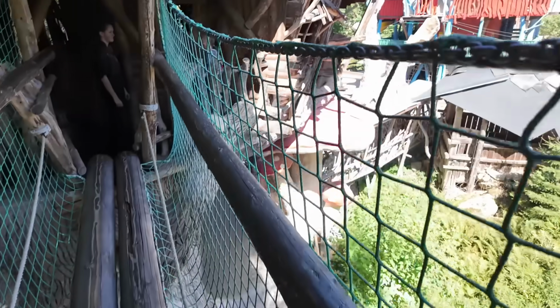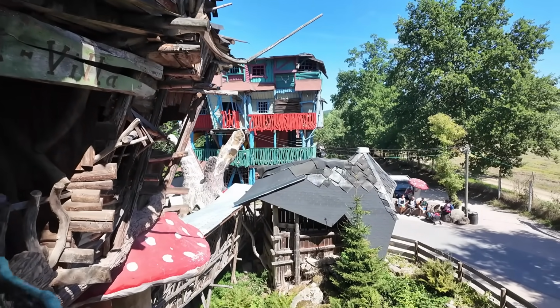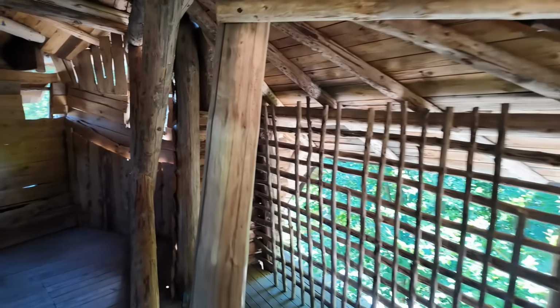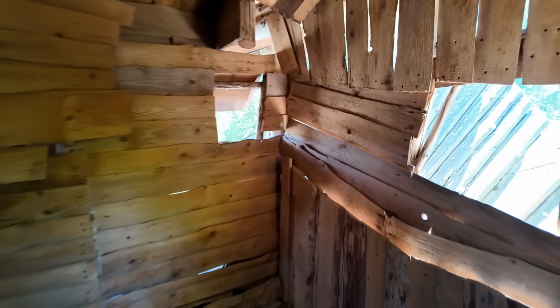Oh, there's another big building over there. I think it's the building Charlotte ended up going in earlier on, when she thought it was for the log flume. So this kind of reminds me a little bit of the Swiss Family Robinson tree house at the Disney parks. However, it's got a fun house built into it as well.